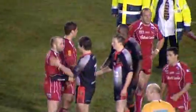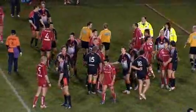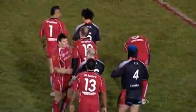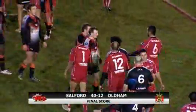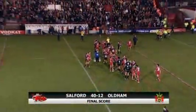The performance of the Oldham Ruffians had so much to admire about it and augurs well for this season. But Salford, clinical in their finishing without being at their best in the first half, come up with a victory at the Willows. It's the Salford City Reds 40, Oldham Ruffians 12.